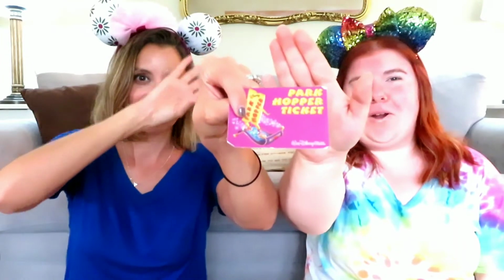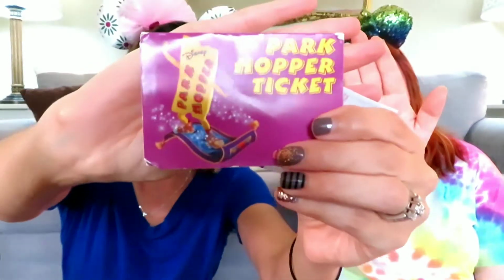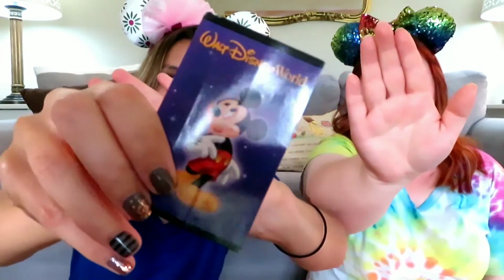Share is, I don't know, this was pre-marriage, okay? So this is a park hopper ticket. Here's the little sleeve. Park hopper. Focus. And so here's the actual ticket. Yeah, like a physical one. Remember when you got physical tickets to Disney?